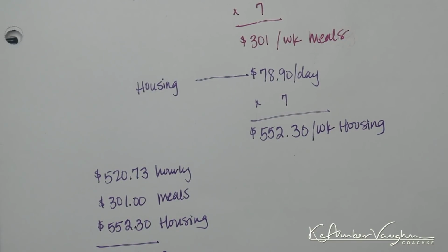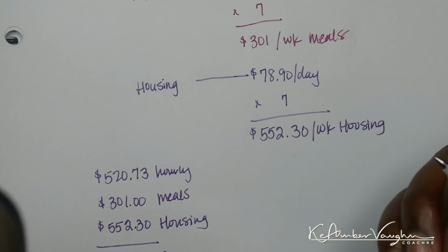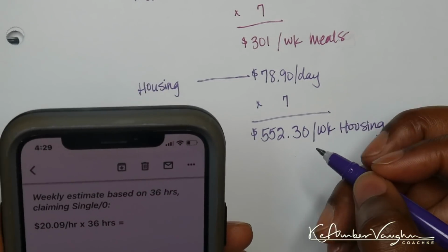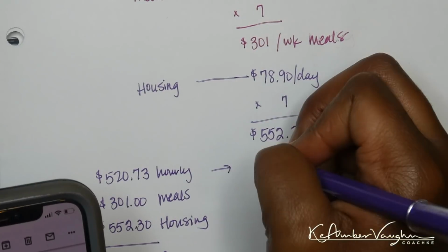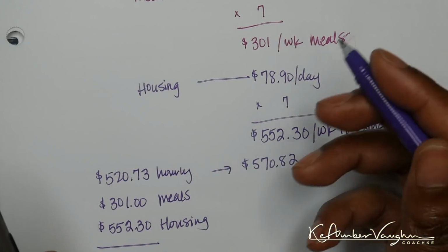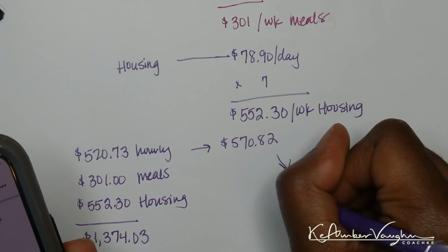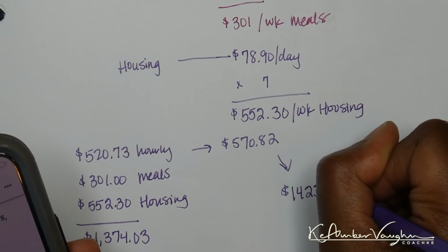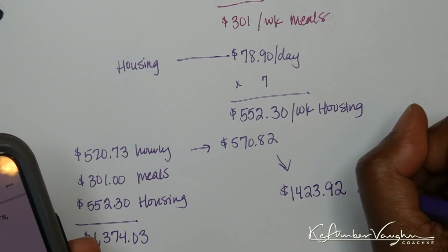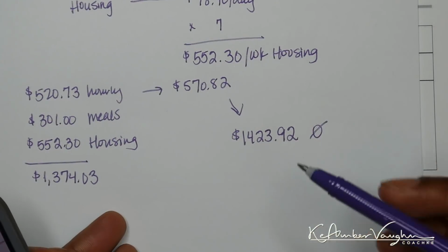Oh yeah, okay, so she did it based on claiming 0, which means that claiming 1, I should be taxed less than what she has on claiming 0. So for hers, what she has is the net pay for the hourly is $570.82. Okay. So that's going to give me a weekly of around $1423.92, and that's claiming 0 allowances, which means that I just overtaxed myself on the 1 allowance, which is fine. So this is what I can be expecting.